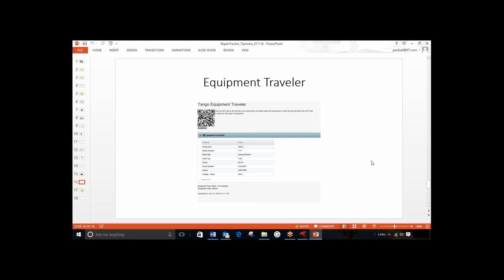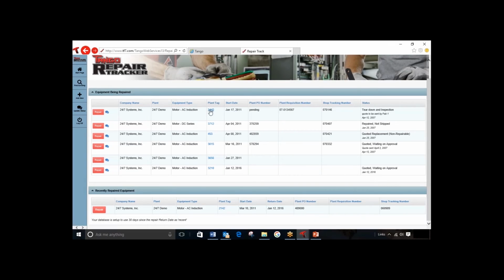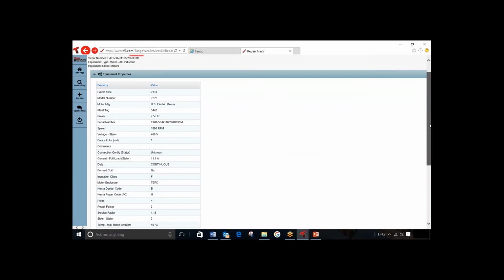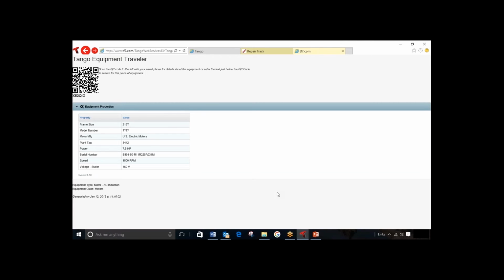Equipment traveler we haven't talked about, and we're going to talk about that a lot more next week. But let's look at it here in Repair Track for a moment. If I want to do an equipment traveler, I'm clicking on the tag number. I'm going to go to the equipment traveler option under reports. And here's a page with a QR tag at the top and the nameplate information on this motor. It's a 213T US Electric 7.5 horse.